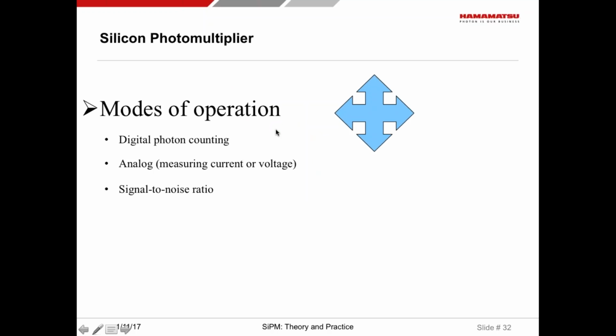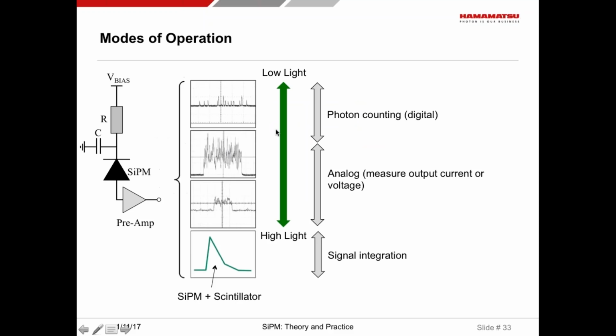Let us now discuss modes of operation. There are three basic modes of operation. One is photon counting. One would use this mode if one can distinguish individual pulses due to photons. So this mode corresponds to low light level illumination.